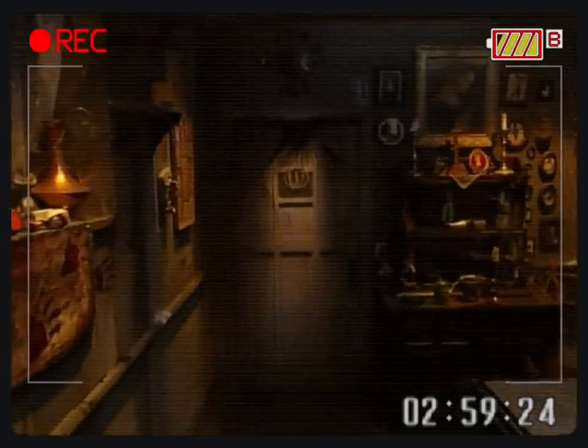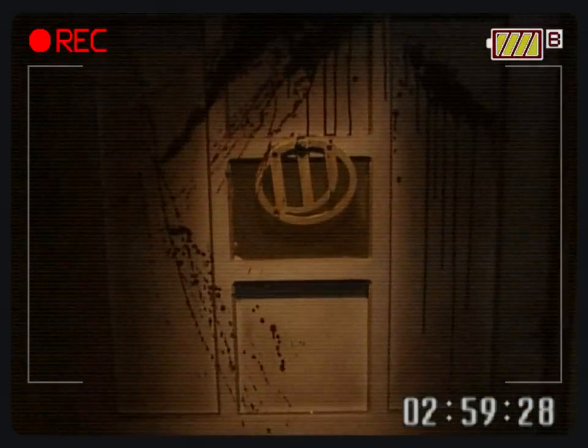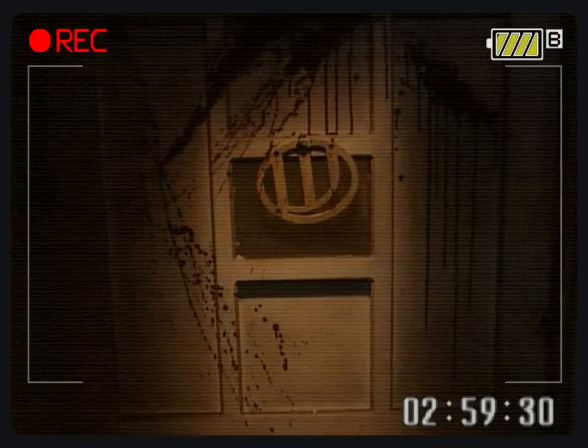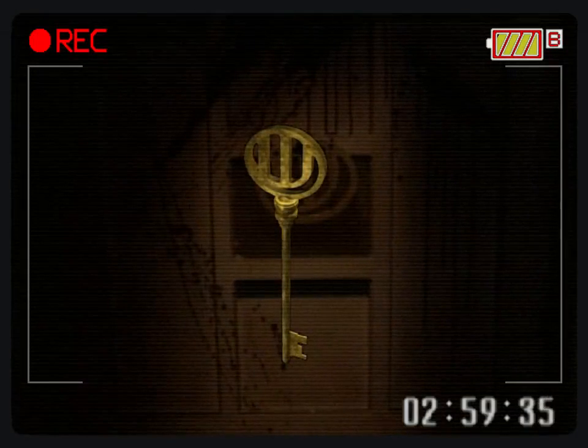So, we just have one final key left on our person, and a lot of questions that will hopefully be answered by whatever is behind this door.